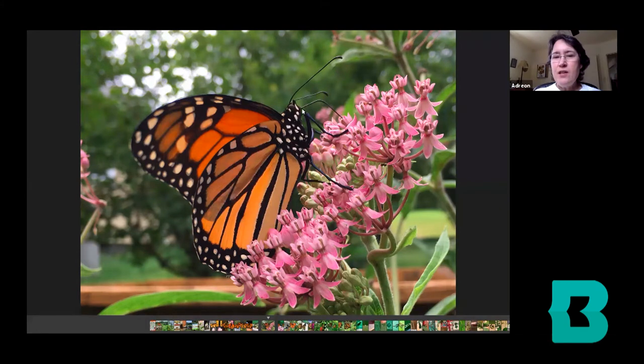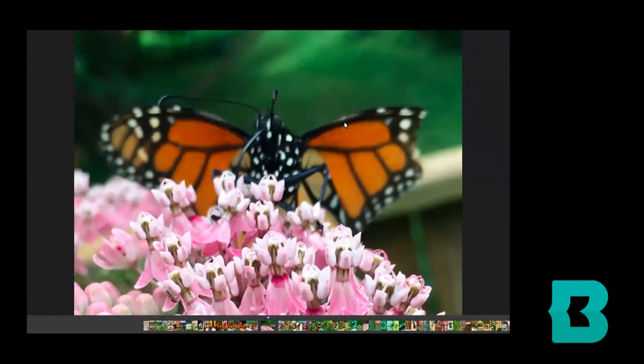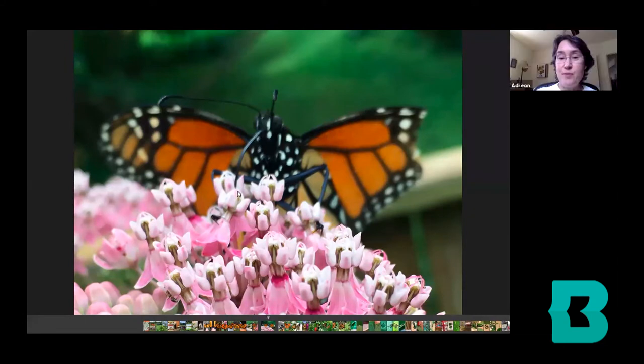And you see it looks like a straw. So it's sticking its proboscis right down into the center of the flower to drink that nectar. So once they become adults, they have a liquid diet. They can't chew anything, but they can drink. Wow. And there's another one showing the proboscis. So if you see a butterfly doing that, you know it's having lunch.